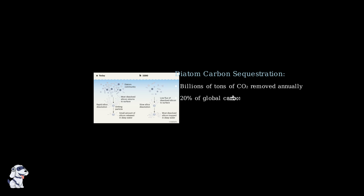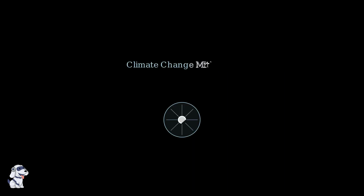The scale of diatom carbon sequestration is enormous. Scientists estimate that diatoms are responsible for sequestering billions of tons of carbon annually, making them one of Earth's most important natural climate regulators. As climate change becomes an increasingly urgent global challenge, understanding and protecting diatom populations becomes even more critical. These microscopic organisms are quietly working to keep our planet's carbon cycle in balance.